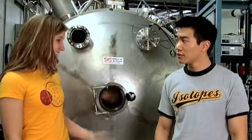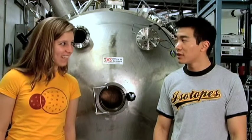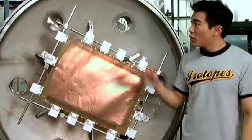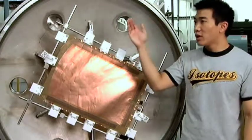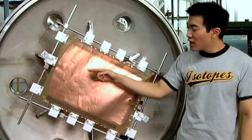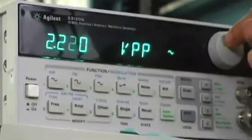So what is this? This is the RF carpet test chamber. It allows us to test the RF carpets before deciding upon a final design. So can we take a look inside? Sure. We fill the entire chamber with high purity helium gas. We apply the voltages here, and then we see if the ions are directed to the collection point down here. Sounds good. Let's start the experiment.